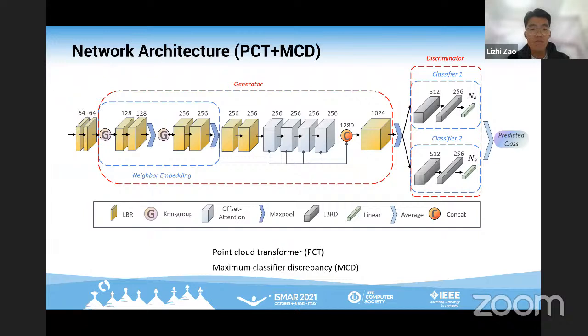We apply point cloud transformer as the backbone and fuse unsupervised domain adaptation. Point cloud transformer uses the neighborhood embedding module to capture the local geometric features of the point cloud and the optimized offset attention module to learn the global features. Inspired by the novel adversarial training strategy proposed by MCD, we use the encoder from PCT as the feature generator and two task-specific classifiers as the discriminator, which takes features from the generator as input. The two classifiers are trained to correctly classify samples in the source domain while detecting target samples that are not clearly categorized into some classes. The feature generator is trained to fool the two classifiers by generating target features close to the two classifiers' decision boundary.